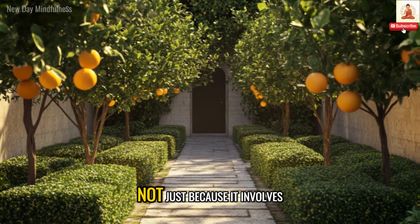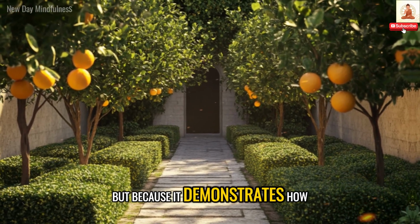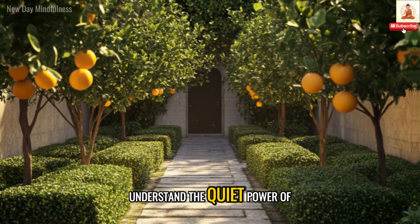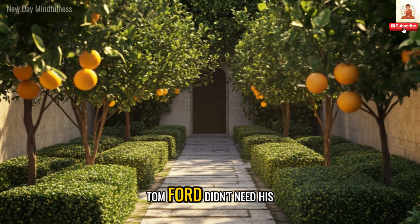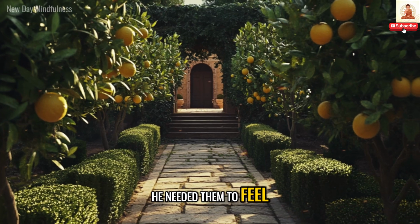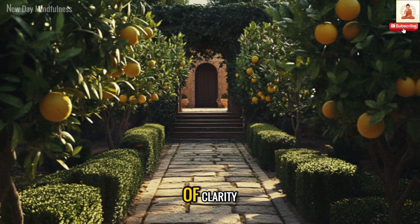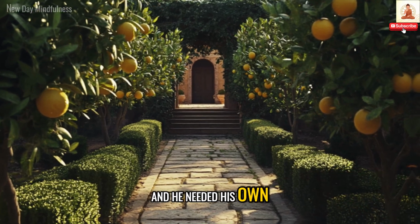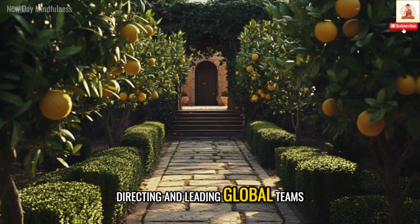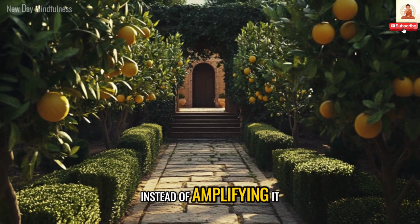This story matters not just because it involves a famous name, but because it demonstrates how even those at the top of creative industries understand the quiet power of space. Tom Ford didn't need his guests to be impressed before they walked in. He needed them to feel welcome and held. He needed the house to say, "This is a place of clarity." And he needed his own energy after long days of designing, directing, and leading global teams to be met by a feel that filtered the world instead of amplifying it.